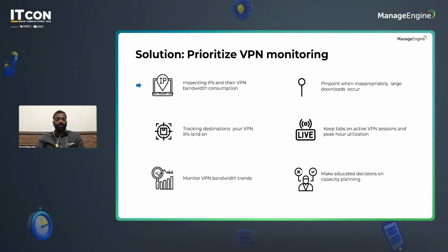And also, you need to track the destination of the VPN user. As soon as a user gets connected to the VPN, you need to check where they land, whether they are trying to access a business critical application, or whether they are on a non-business critical application. If you see a larger number of requests on non-business critical applications, you can go ahead and block that.